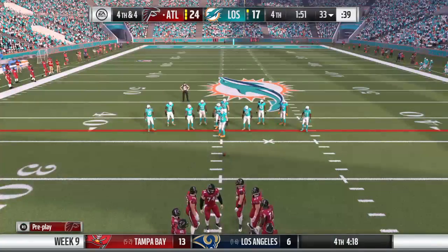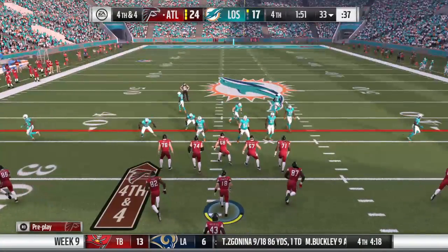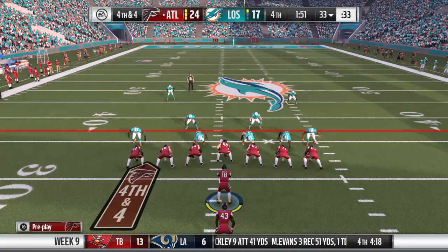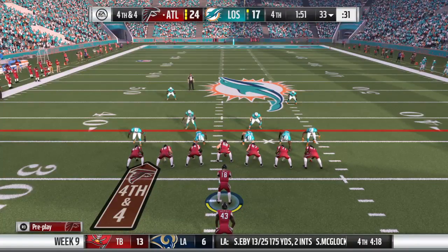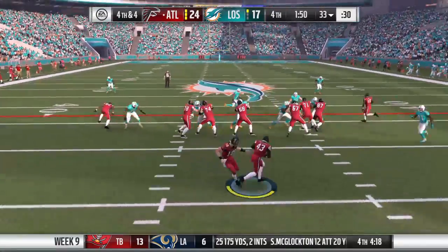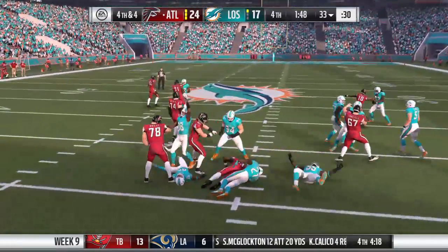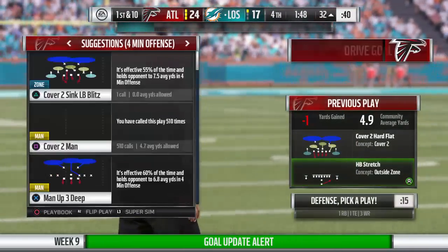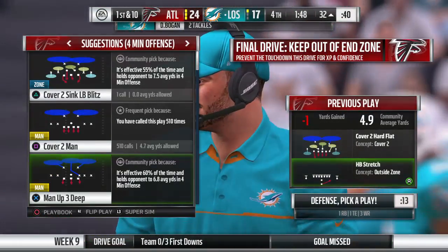And here's a big one now. Trying to hold this lead. They're going to go for it here on 4th down. Here we go. 3-19. And they'll go ground game here with a tailback. The Falcons go for it, but it doesn't work out. And the Dolphins get the football in great field position.